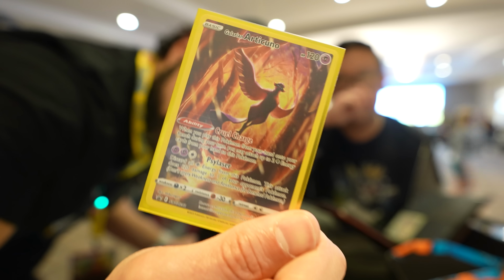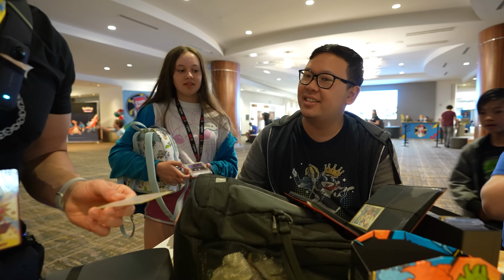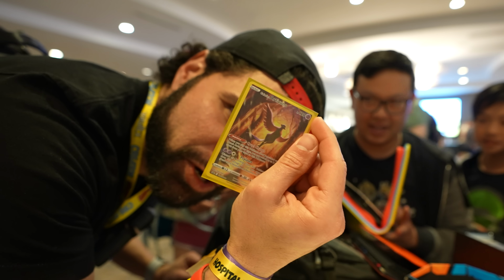That is the prettiest Articuno I think I've ever seen. Legitimately was able to trade for an Articuno as soon as I hit this table. I don't know what anything is worth, so you're gonna pick this. Well, we're gonna take the Articuno and see what he takes.